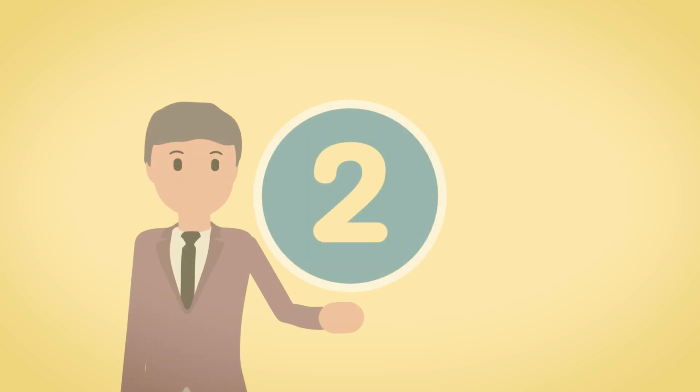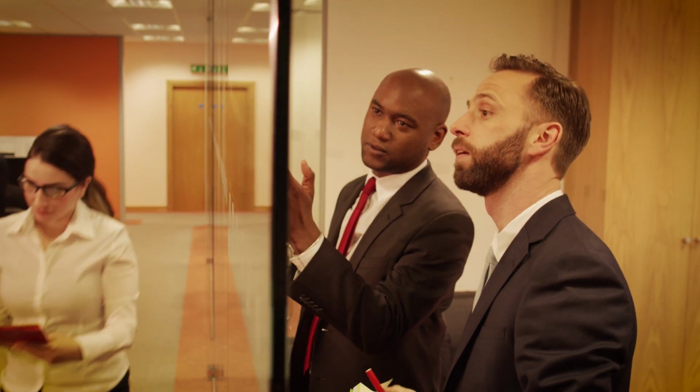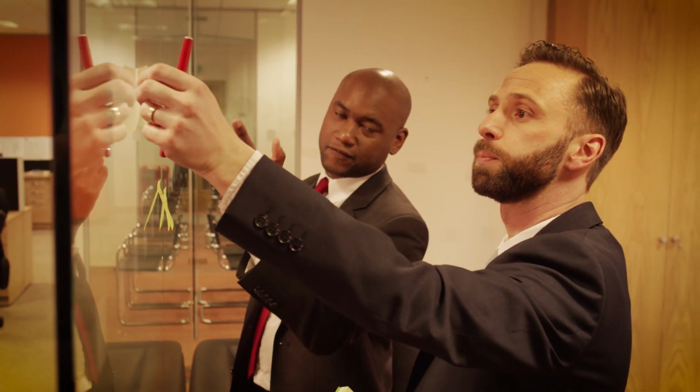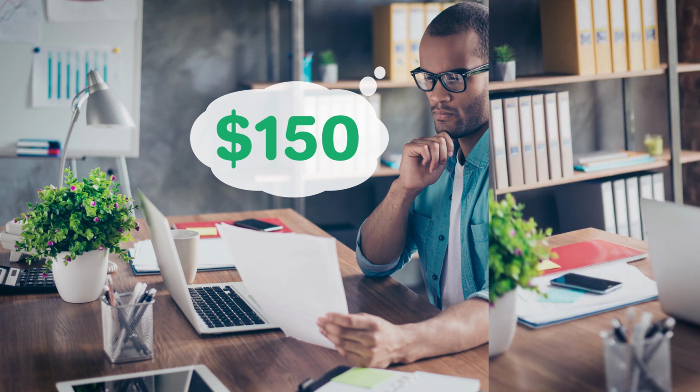Option 2. Hire a professional service. The second way to create a District of Columbia LLC is to hire a professional service to create your LLC for you. Hiring a professional service to file your forms and act as your registered agent for the LLC will cost you an additional $50 to $150. However, there are several benefits to working with a pro.